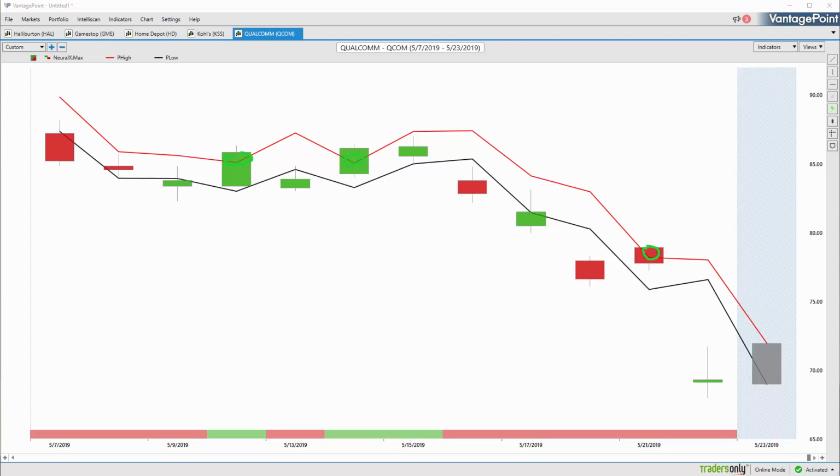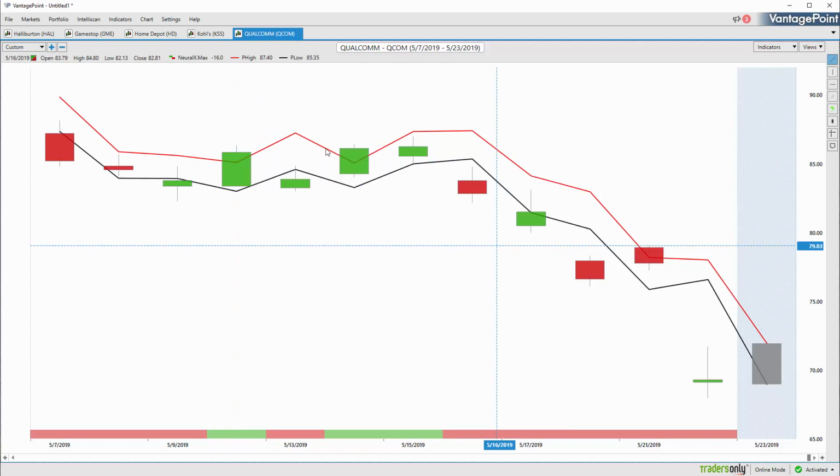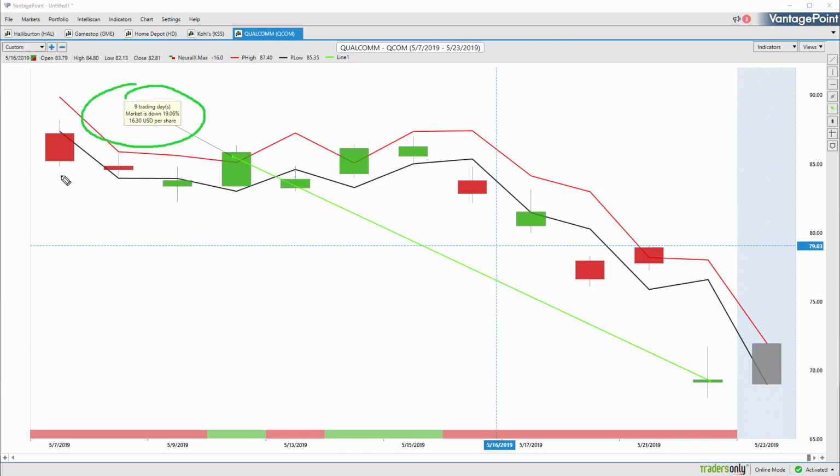And there's plenty of these times in the market where the market's going to trade up, and you've got to be shorting on those up days. The S&P was like that, right? I mean, you really wanted to be shorting when the jobs report came out. Stocks went straight up on a Friday and then just completely started collapsing from there. But that was the great time to go ahead and get short. Here in Qualcomm, down 19% in just 9 trading days, $16 per share. So there's some really fantastic trading opportunities.